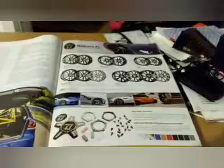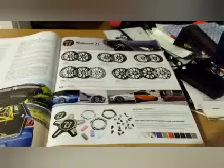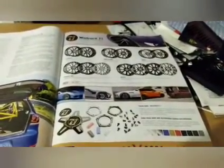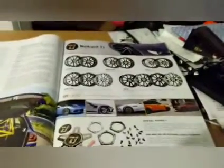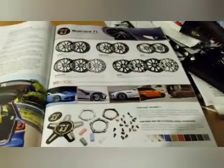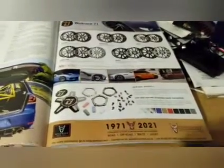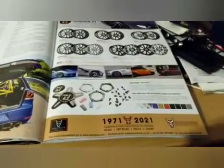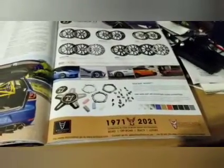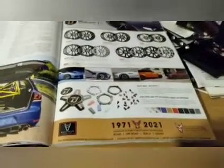Welcome back to part 2 of our magazine review of the very last edition, or print edition, of Fast Car Magazine, issue 438. And we're going to pick up where we left off at this advert for Wolf Race Wheels. Currently been in business from 1971 to 2021. That's 50 years of Wolf Race Wheels.